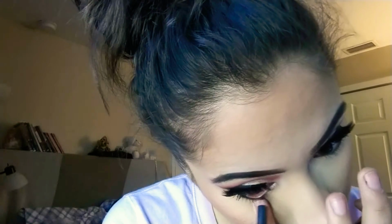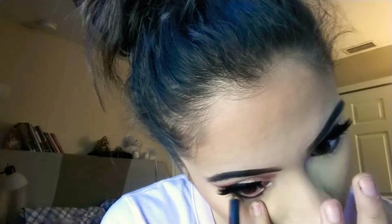Alright, so I think that's it. Oh, I do my lower lash line too, so I just use the same pencil that I used for my upper waterline. Generously put it on the lower waterline. This is where my eyes start watering.